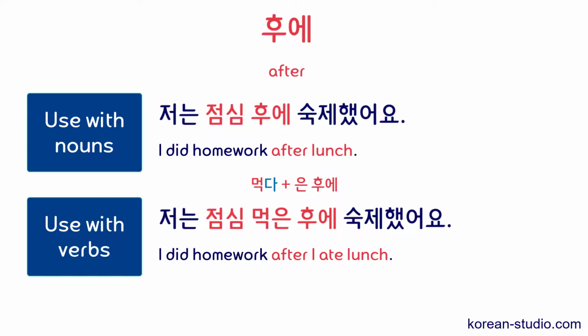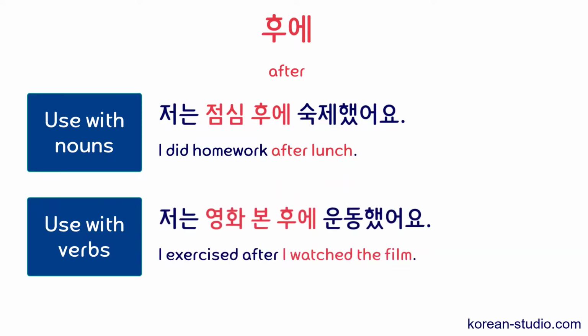However, we add 은 후에 if the stem ends in 받침, such as 먹다, which ends in 기역 받침. But if the stem doesn't end in 받침, we add 니은 후에. Here's an example sentence. 저는 영화 본 후에 운동했어요. I exercised after I watched the film. In this sentence, 본 후에 combines the verb 보다, to see or watch, with 니은 후에. And we add 니은 후에 because the stem of the verb 보다 doesn't end in 받침.